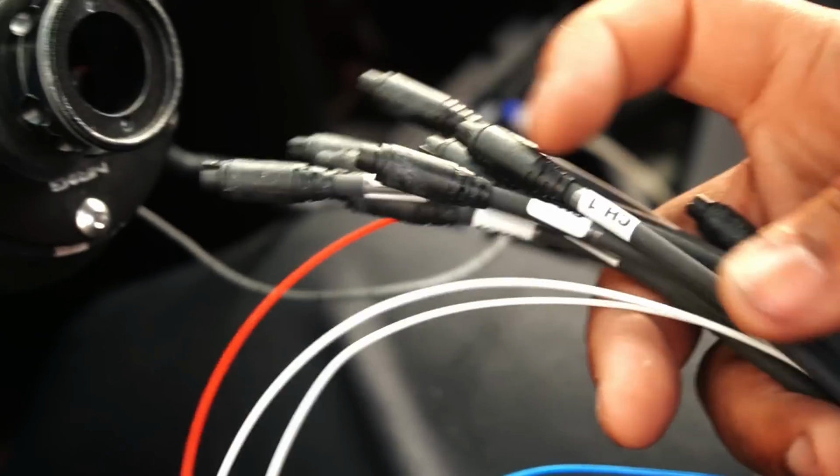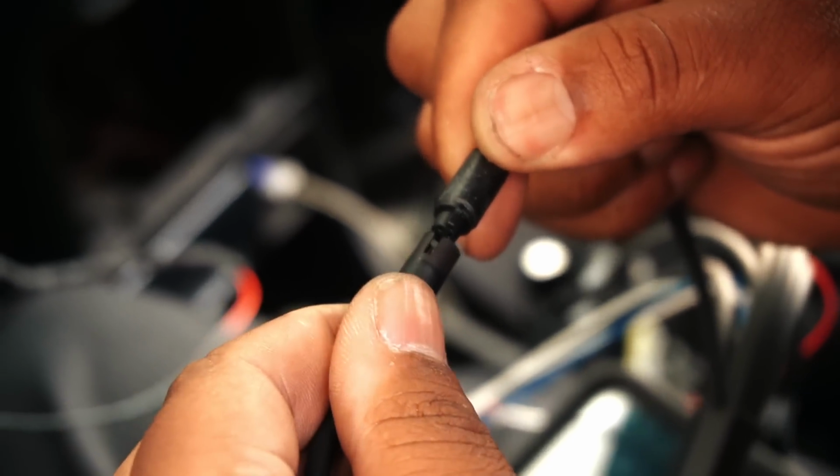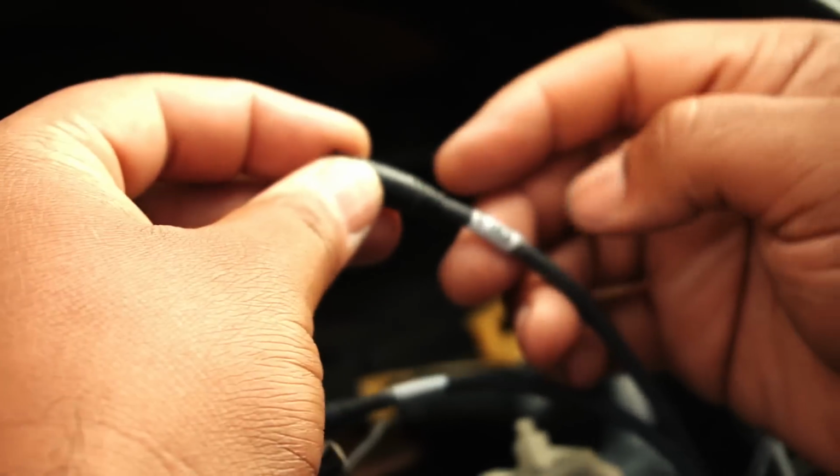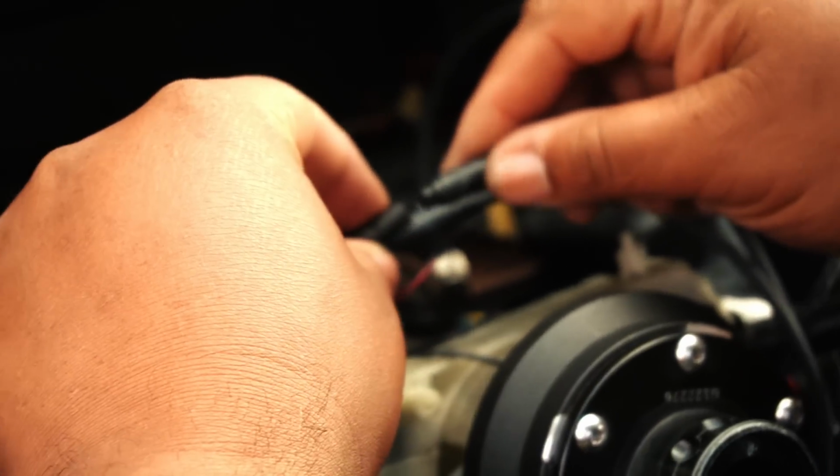All right, so for the ICM, we're gonna be using channel 1. Simple thing. It only goes in one way. Boom, done. And then for channel 2 and 3, 2 is gonna be the left turn, and 3 is gonna be the right turn.